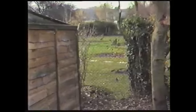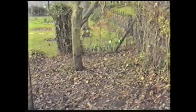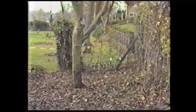There's going to be an opening in the wire mesh there, and this outhouse here is going to be removed so that we can move our 15x9 workshop just there. But there's been a lot more building works taking place in the house.